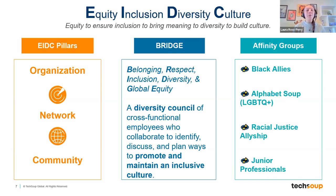And it's essentially a formalized diversity council of cross-functional employees. We collaborate, identify, discuss, and think of ways to promote and maintain an inclusive culture. So there's a lot of event programming and different activities that come through the Bridge program, and a lot of business initiatives that can be leveraged through Bridge as well.